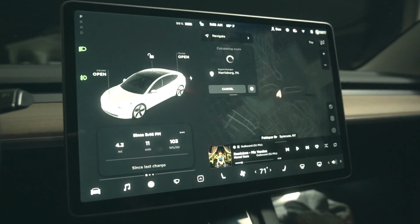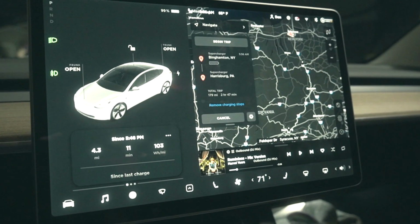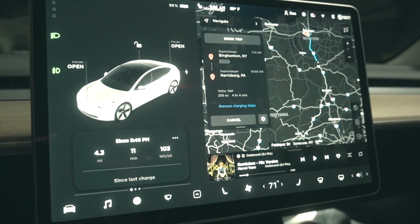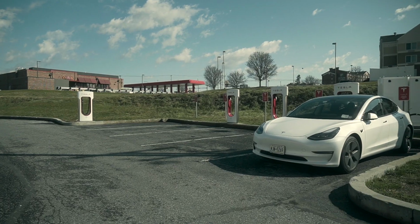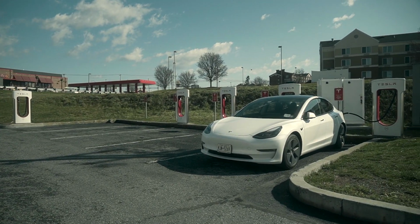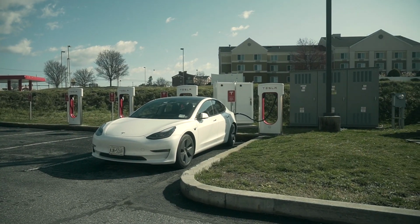You could hop in the car, enter your destination in the nav in the Tesla, and it will definitely get you there, and it won't let you run out of battery. But the navigation in the Tesla doesn't always optimize these charging stops. And by optimize, I mean get the shortest charging time and the fastest charging speeds. In order to do this, you want to be using the battery between 10 and say 60 or 70%. That's where it's going to charge the fastest.